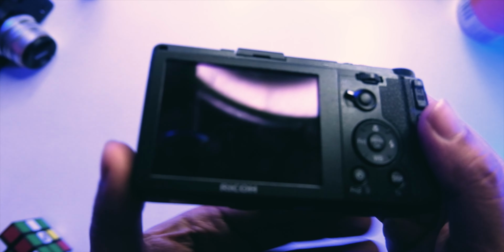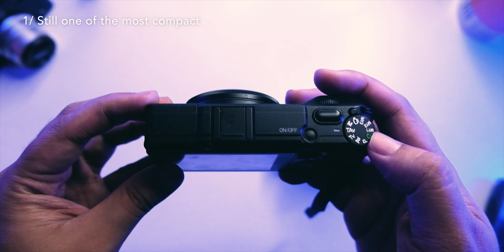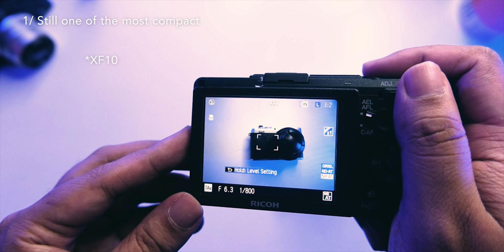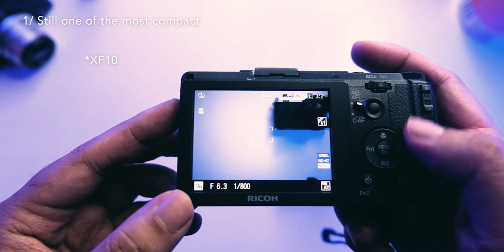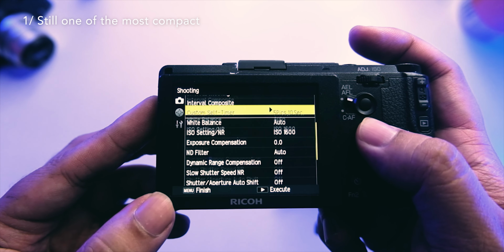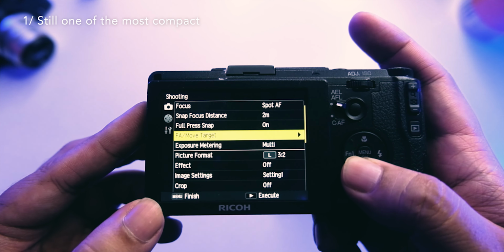Right, so reason number one is it's still one of the most compact cameras in 2021. So of course, there's already the Ricoh GR3 and also the XF10 from Fuji. So it's right in that family of APS-C cameras that are really small. So this is still one of the smallest APS-C cameras that you can get. So meaning of APS-C, you have a big sensor in this really small package.